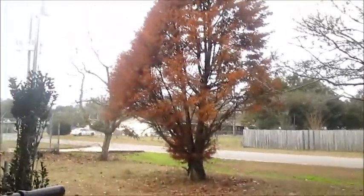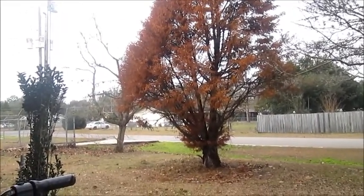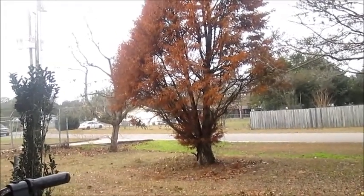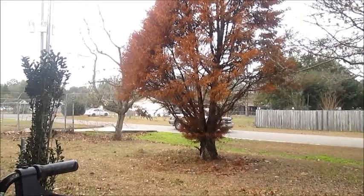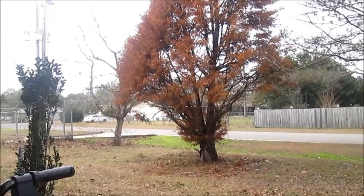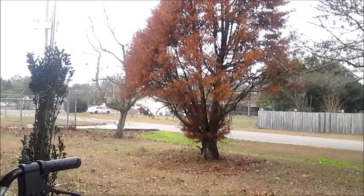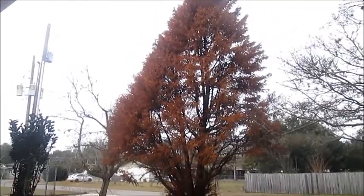I was looking at my dead cedar tree there. I'm gonna have to get the long cord out here and get my chainsaw and my little sawzall and start cutting some limbs off of that thing. And I'm gonna save everything because I can make a lot of cedar rounds and stuff. I can get quite a bit out of that.